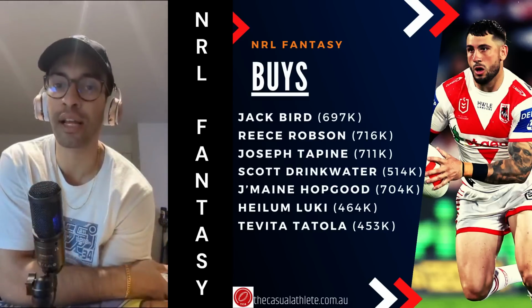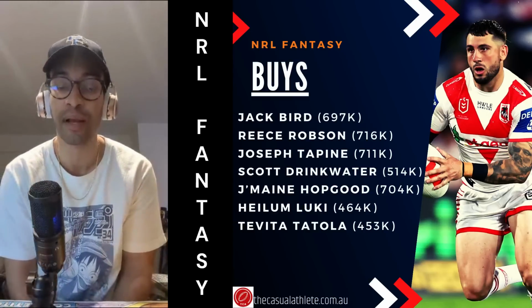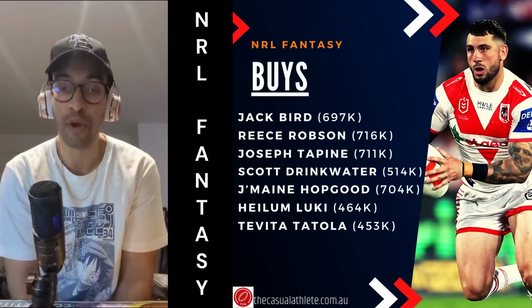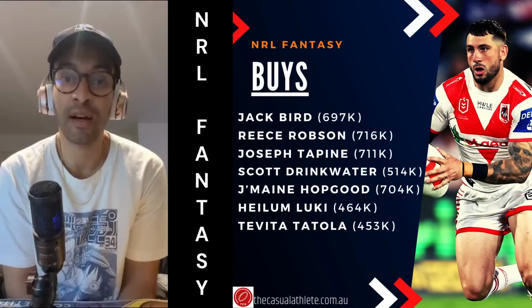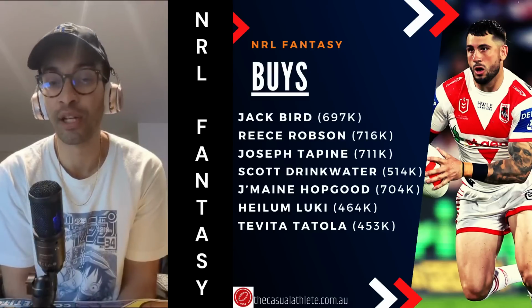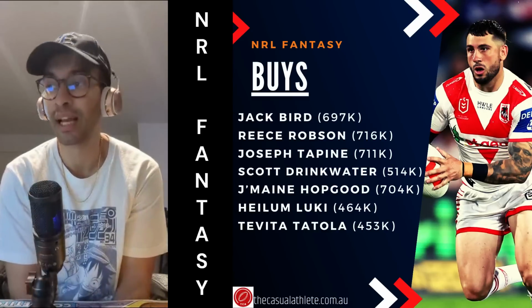Don't rely on guys like Crossland and Granville. You can see that they might not make it to round 13. Crossland was benched last week, although Mann is injured now, and then Granville, who knows if he's going to keep that 13th spot or starting position for much longer. Cowboys don't look too good. So Robson is a great option. Get him in your team.